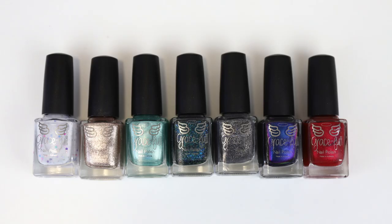All right, we've got a new collection from Graceful Nail Polish. It's an indie nail polish that we love to support. And we have a Get Swatched video that went up yesterday, if all went to plan. So this is seven nail polishes inspired by the Faraway Tree, which I remember reading in primary school. That was Enid Blyton.